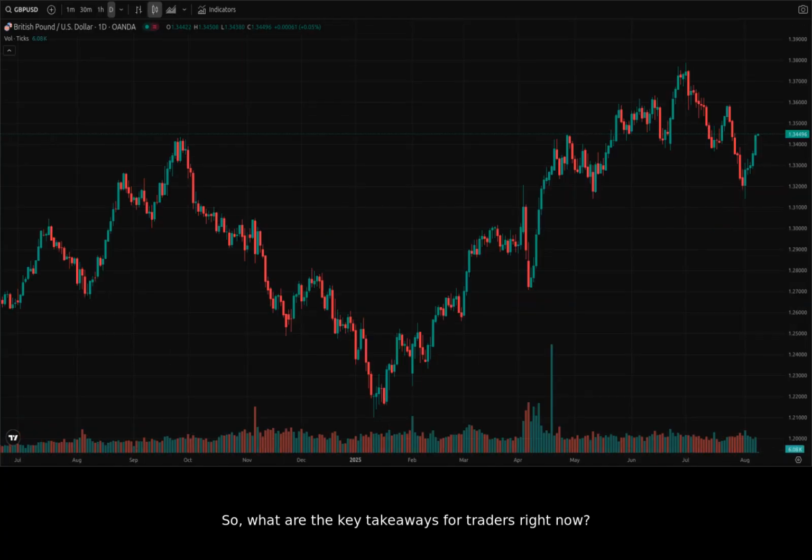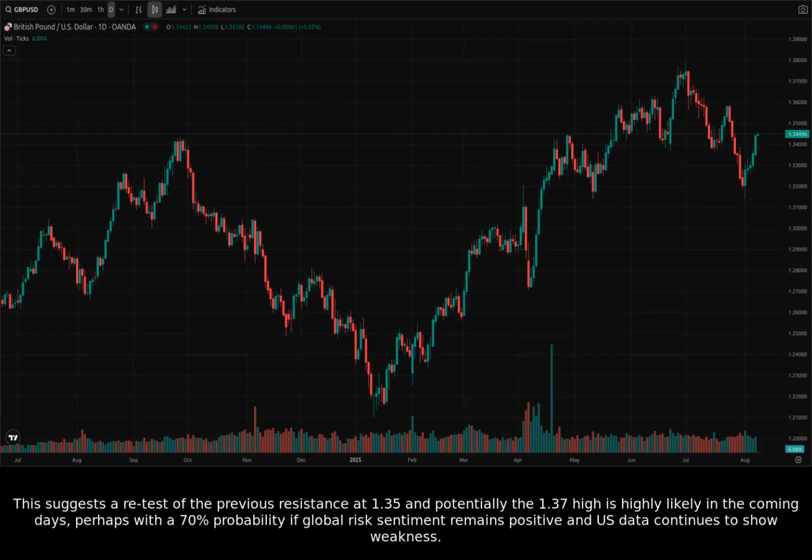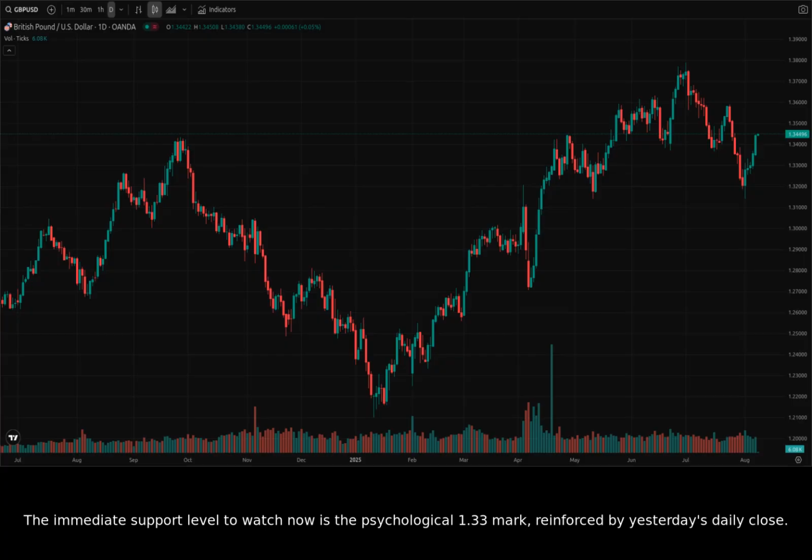So, what are the key takeaways for traders right now? For short-term prospects, the news of the hawkish BoE cut and weaker U.S. jobless claims today is a strong bullish catalyst, pushing BoE above the critical 1.34 level. This suggests a retest of the previous resistance at 1.35, and potentially the 1.37 high, is highly likely in the coming days, perhaps with a 70% probability if global risk sentiment remains positive and U.S. data continues to show weakness. Look for sustained trading above 1.34 to confirm this bullish conviction. The immediate support level to watch now is the psychological 1.33 mark, reinforced by yesterday's daily close.